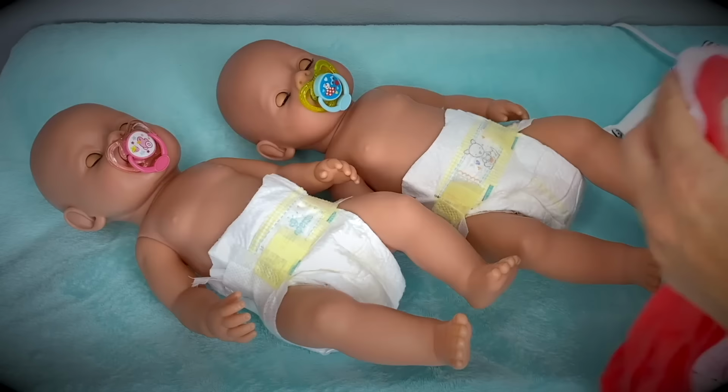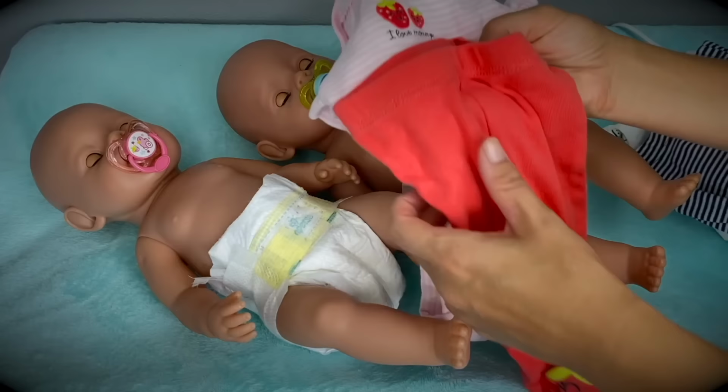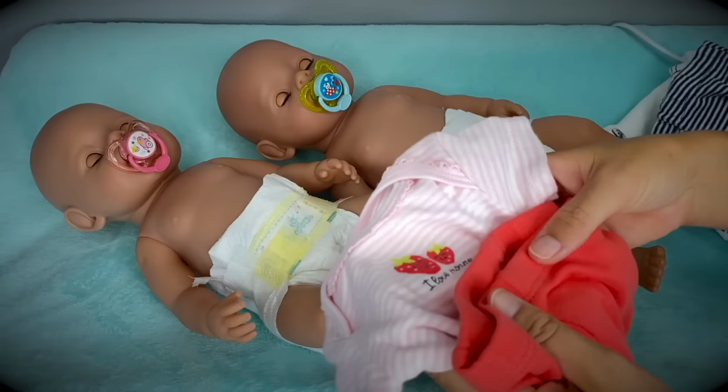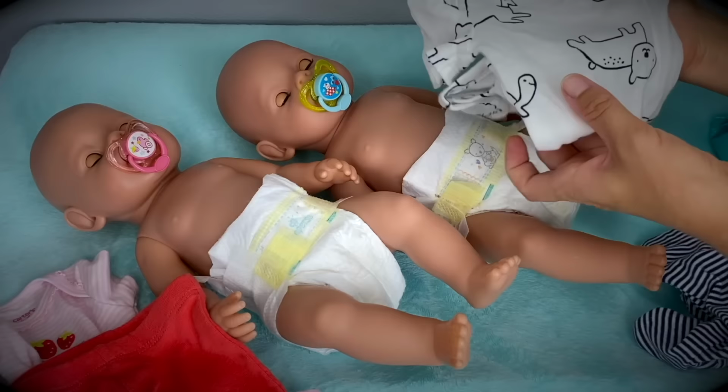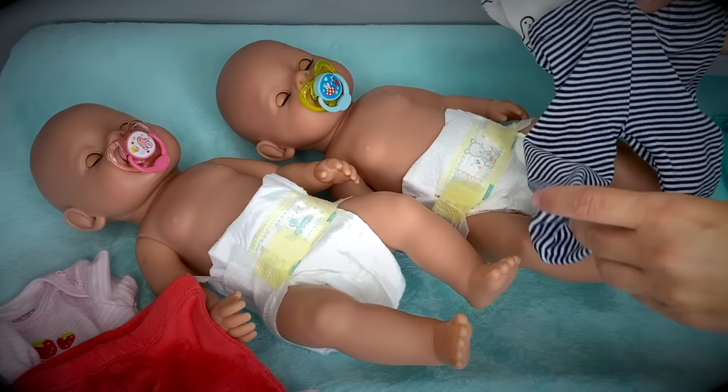For baby Emma, we have this cute little onesie that says I love mommy with strawberries and pants that have some strawberries for the feet. We're going to dress them up in short sleeve this time because it's nice and warm tonight. And for baby Ethan, we're going to dress him up in this little onesie with animal print and these striped pants that match it. And they also have feet, so that's nice.